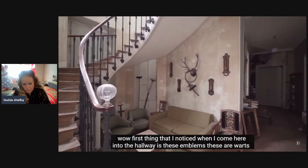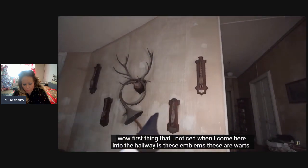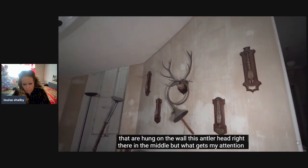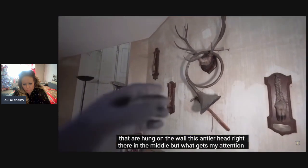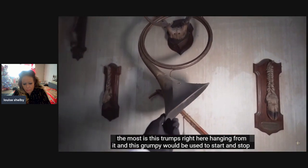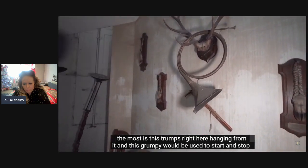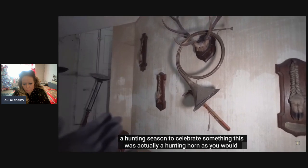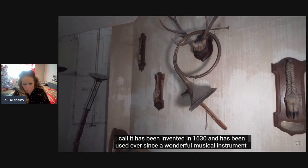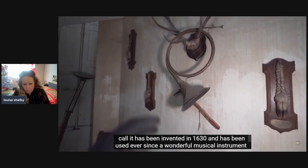First thing that I notice when I come in here into the hallway is these emblems, these awards that are hung on the wall. This antler hat right there in the middle. But what gets my attention the most is this trumpet right here hanging from it. And this trumpet would be used to start and stop a hunting season, to celebrate something. This was actually a hunting horn, as you would call it. It has been invented in 1630 and has been used ever since. A wonderful musical instrument.